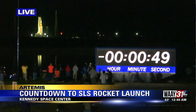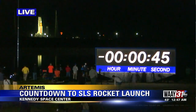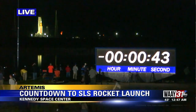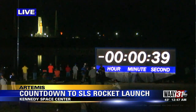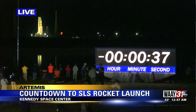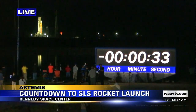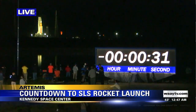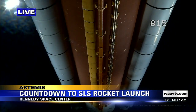WAAY 31 has been following every moment leading up to this third launch attempt. But preparations for tonight did not go exactly as planned. Just a few hours ago, a red crew was deployed to fix a leaking valve on the refill line. This allowed liquid hydrogen to continue flowing into the core stage tank again. And then a problem with an Ethernet switch, Nikhil, caused one of NASA's radar sites to lose connection.